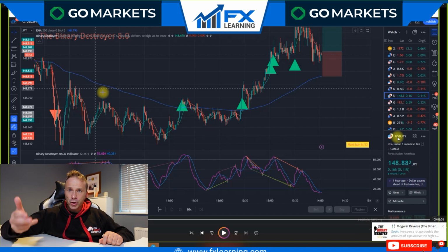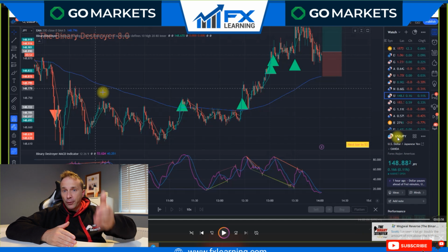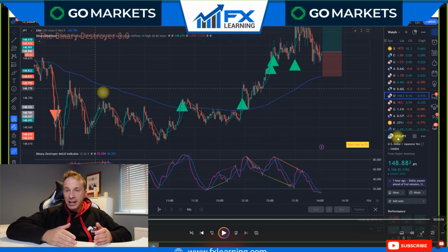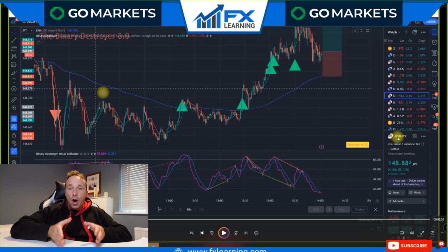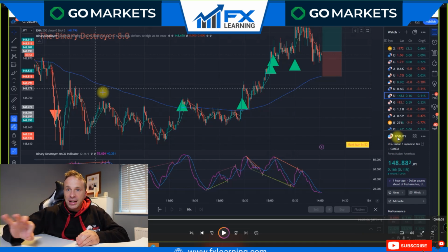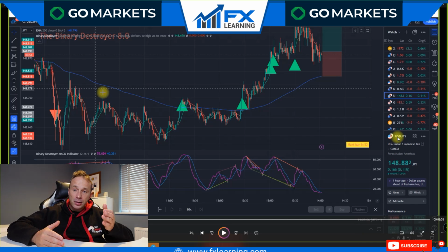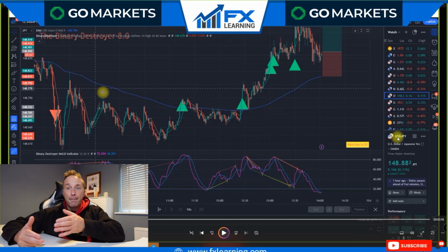So what you really want to be doing is buying right at the top of an uptrend or a downtrend. You're getting in at the first pullback and then ride the wave. It is the best possible chance of winning a trade. The first pullback in a trending market. The second pullback, more risky. The third pullback, more risky. The fourth pullback, more risky.